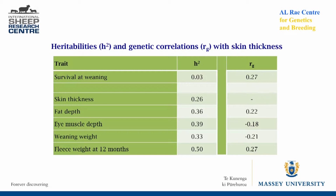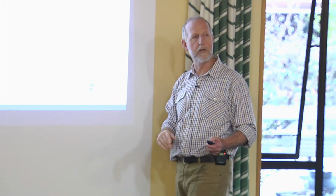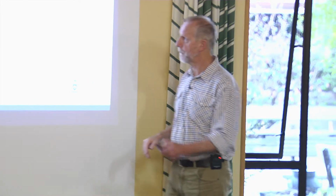This is the genetic correlation between skin thickness and survival at weaning. So the first thing is, it's moderately positive. So if we have a thicker skin, that's saying that survival is going to be higher. We're also going to have a greater fat depth, and that'll come back in a minute. But we have got these two negatives here, which we've got to be just a little bit cautious with in eye muscle depth and weaning weight. But nothing too serious. It's nothing that selection index can't take account of.